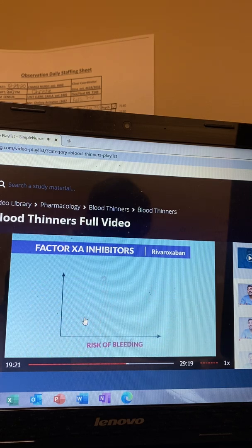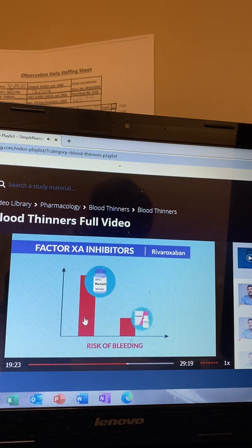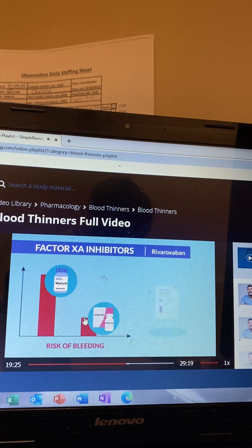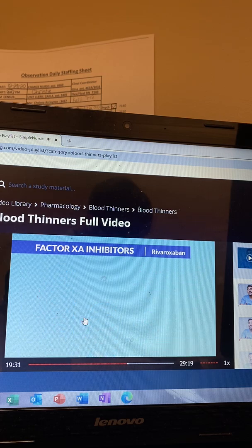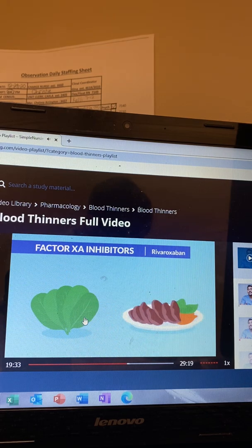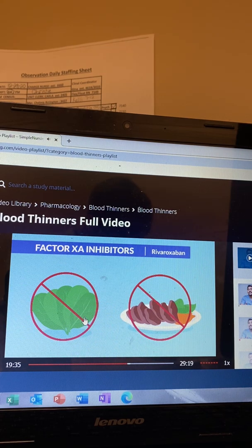Now, the good news here is that there's a lower risk for bleeding when compared to warfarin. And no, there's no need for routine clot studies. That was a commonly chosen distractor. And no, you don't need to avoid all that vitamin K, such as those green leafy vegetables and liver. So guys, eat up that spinach and that liver.